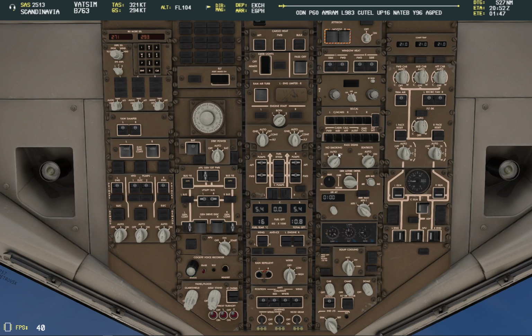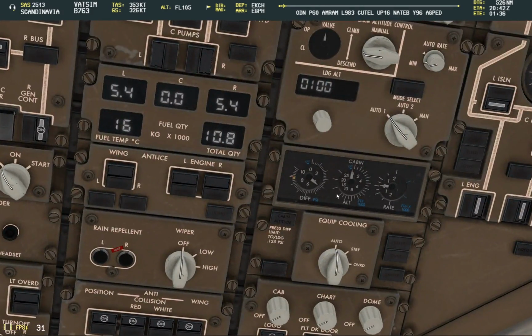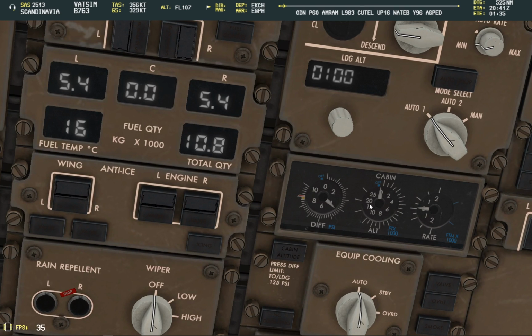Landing lights are off. These landing light switches irritate me because they look like they're on, but they're not, they're off. Seat belts off, air conditioning is fine. You can see that the cabin differential pressure is rising, and the cabin altitude is still almost at sea level, and the cabin rate is just above 0 feet a minute.